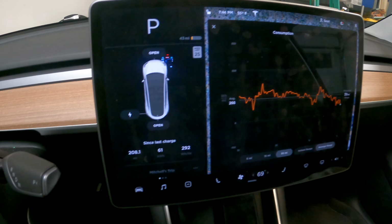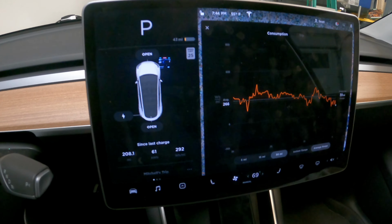So we are home now. 43 miles of range left. We started off with 321. We've used 208 miles of range, and so 208 miles divided by the difference of 321 minus 43, that's roughly about 75% of range. If it says you've got 100 miles left, you can drive 75 actual miles, and that's my calculation for this trip.